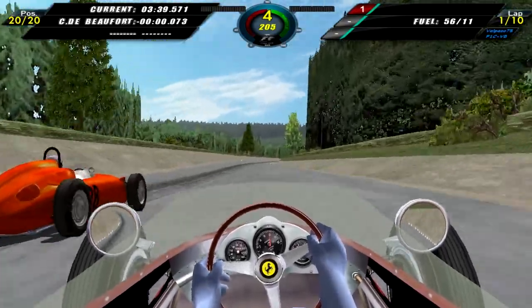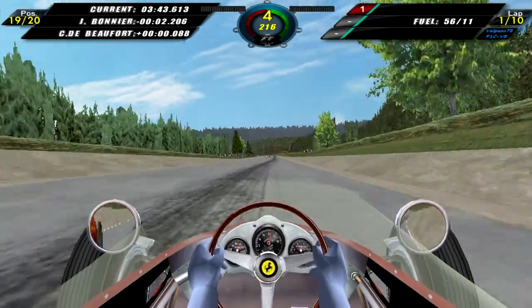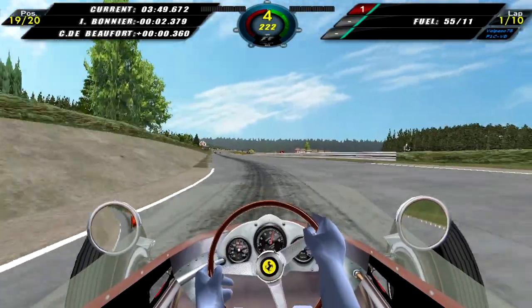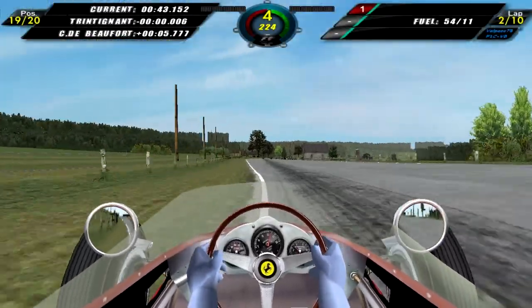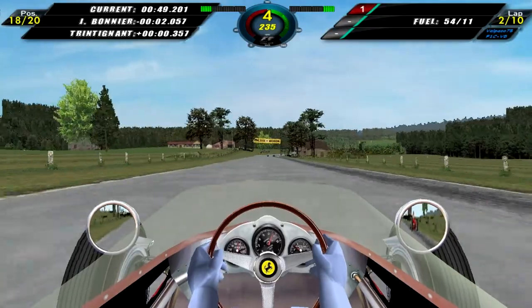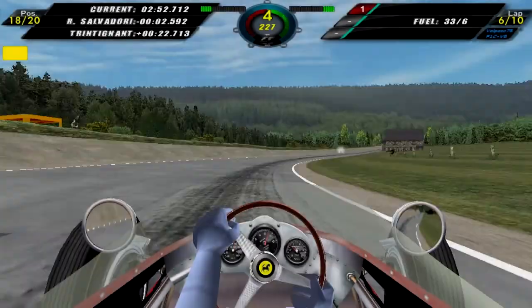Anyway, as we come out of Blanchimont, I catch up to De Beaufort and move up into 19th. Now chasing once again after Joe Bonnier, who is about 2.3 seconds up the road, so we caught up to him. Hopefully we'll be able to catch up even more. As we start lap 9, I managed to overtake Maurice Trintignant as well. Joe Bonnier is now just 2 seconds up the road, so we are indeed catching up.